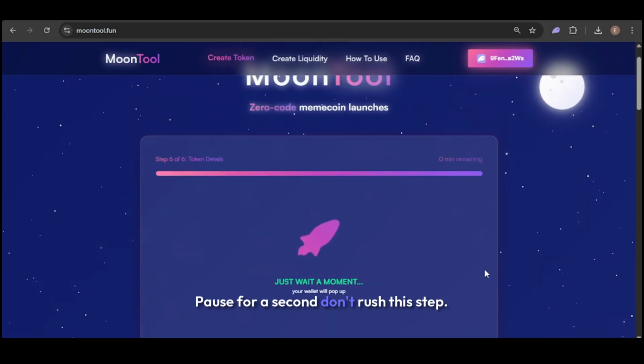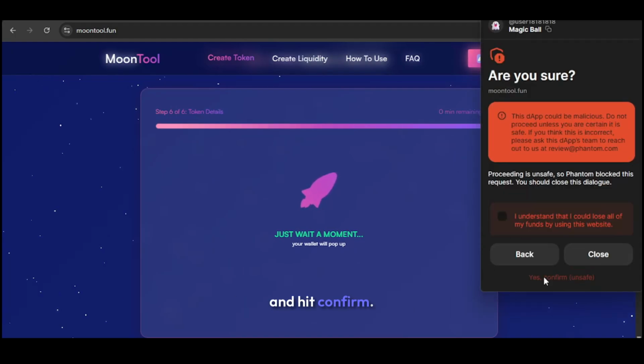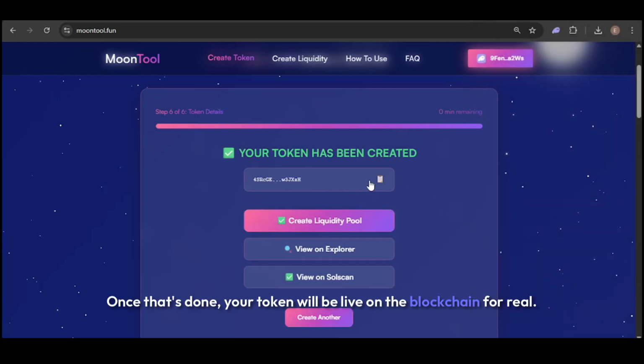Pause for a second. Don't rush this step. When your wallet pops up asking for approval, just go ahead and hit Confirm. If you get a few standard warnings or alerts, no stress, that's expected. Once that's done, your token will be live on the blockchain for real.